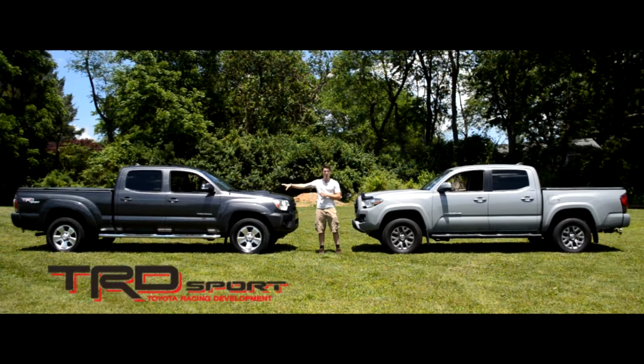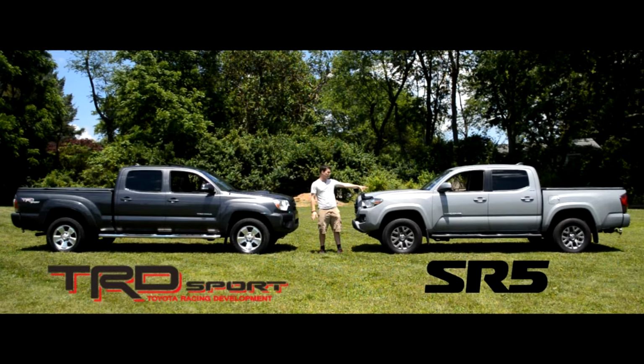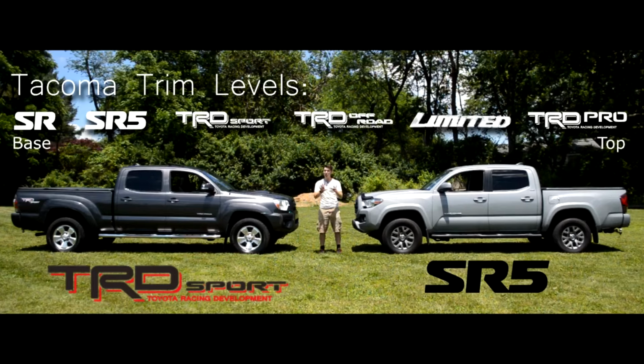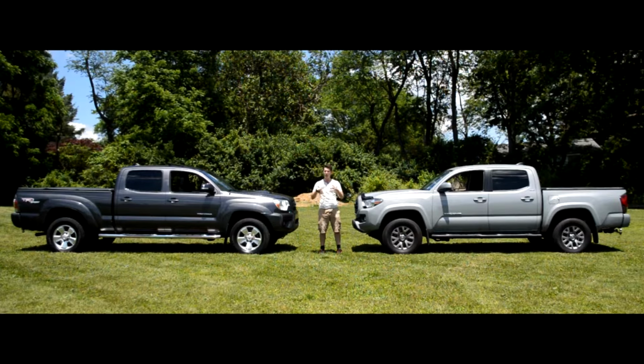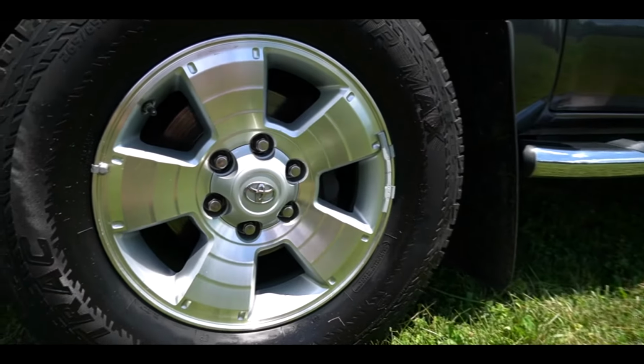This is a TRD Sport trim, and this is an SR5 trim. So there are some similarities and there's some differences here. But what I really like is, since this TRD Sport's a little bit older, they've moved some of the technology of that into this SR5, so it's actually almost pretty level. At the same time, the owner of this truck purchased this TRD Sport for about the same price that I got my SR5 at. So I think this is probably at the moment the most level comparison of an older to newer truck technology-wise. So starting out with the 2012, you have these nice off-road tires.